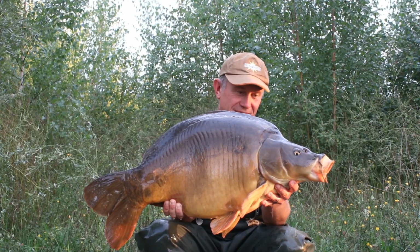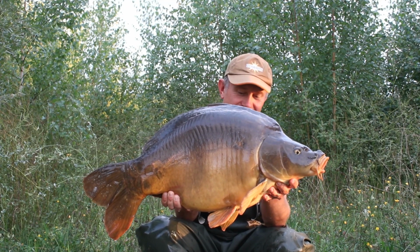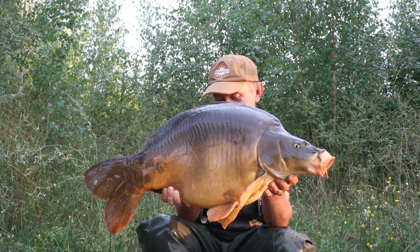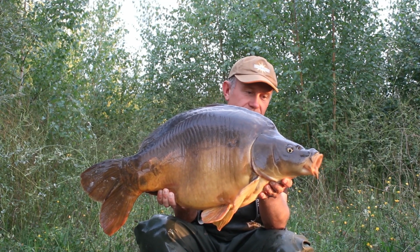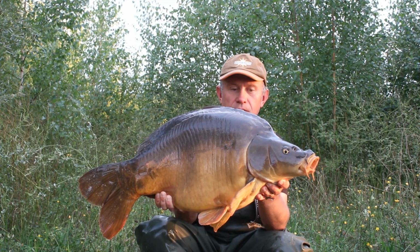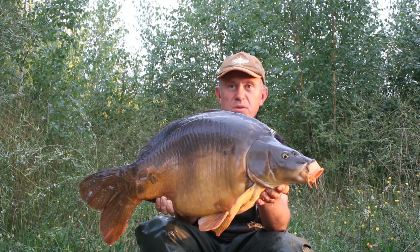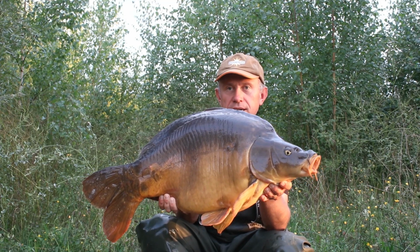A short chunky one, would you believe it? He's 30 pounds. He's just as tall as he is long, but I'm happy. Same spot, same setup. I don't think I mentioned it on the 28, but it's 18mm wrapped and my plastic complex T. I'm just fishing over a few handfuls of 18 and 15mm complex T, nothing else. Probably 100 to 200 baits on a far margin.